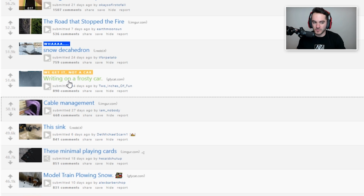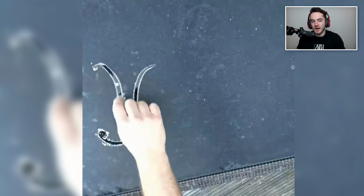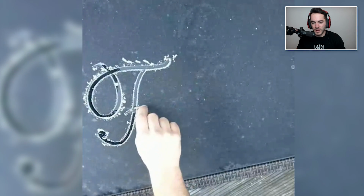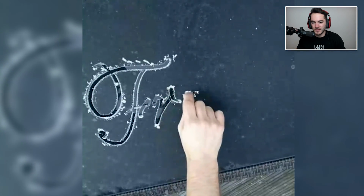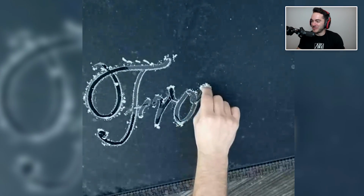Riding on a frosty car with the title, we get it, it's not a car. So I guess it's not actually a car. In case anyone was going to comment that, it's something else. Is that a fancy logo for pie? No, it's an F. Are you going to write FU or something like that? No, at least you're not going to do that. You're not going to just draw a fancy dick butt.